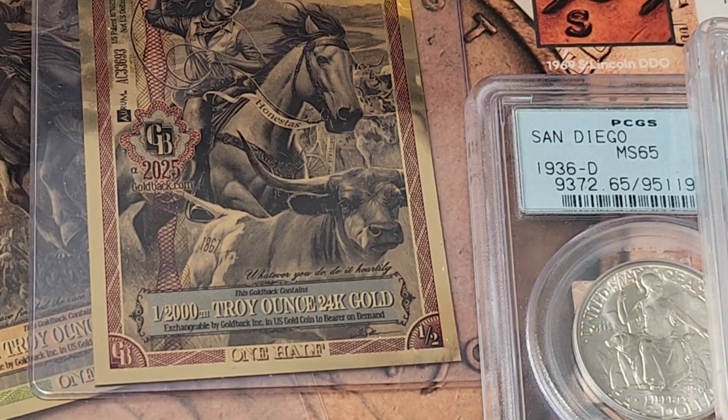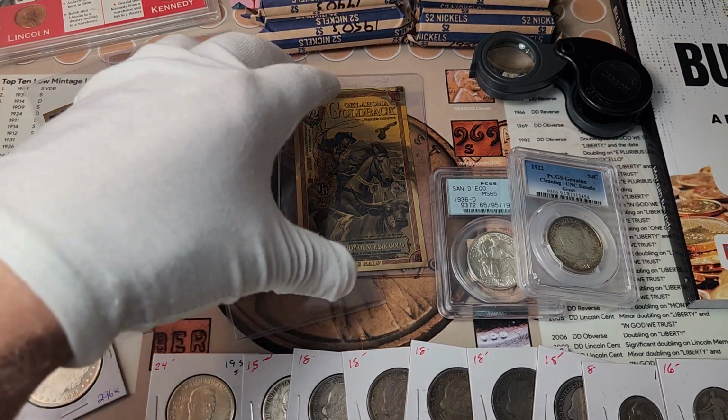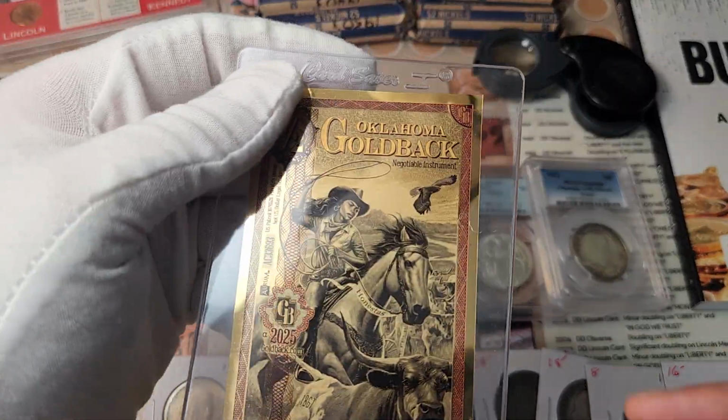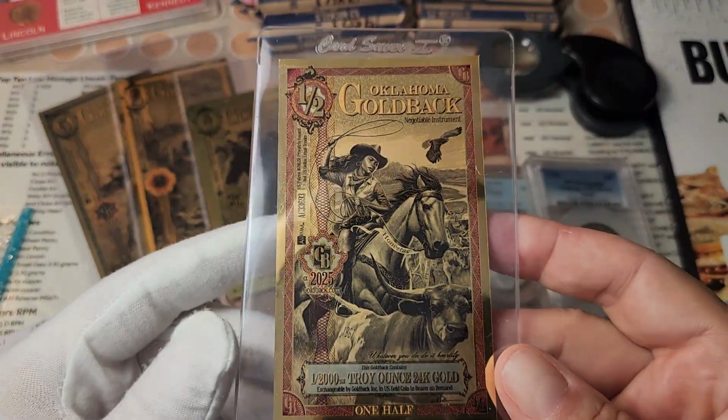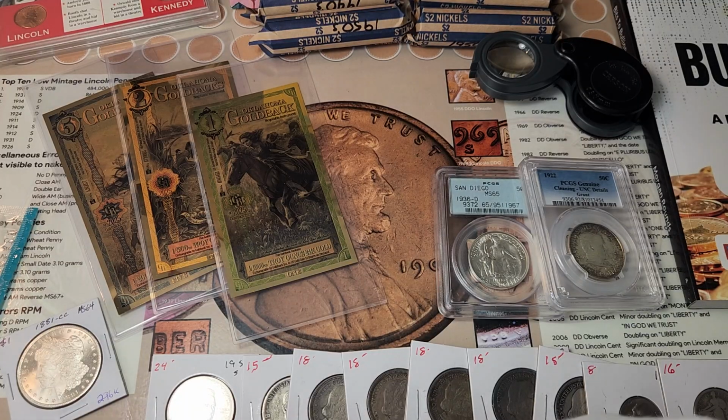Now we have our Goldbacks. I'll zoom out a little bit and you can see the Goldbacks sitting there. So I don't generally run into Goldbacks out at these coin shows on the West Coast too often. But when I do, I try to pick them up. Let me get this one out of this little flippy thing it's in so we can look at it.